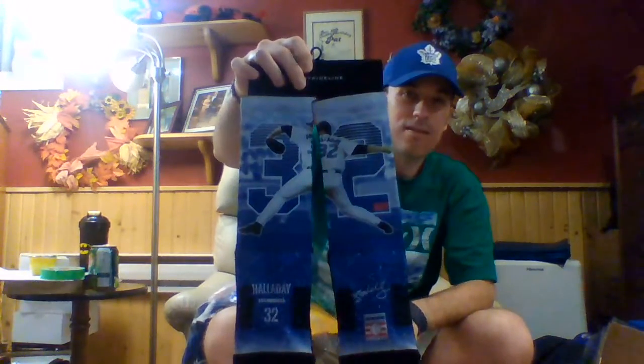Okay, so this one here is the 2019 National Baseball Hall of Fame induction. So Baines, Halladay, Martinez, Messina, Rivera, Smith. And then it's got the Halladay signature on the side there. So it's kind of cool. Probably the seat. Roy Halladay socks. I got lots of Halladay stuff. Halladay was one of my guys when I was growing up. Awesome dude. Great pitcher.